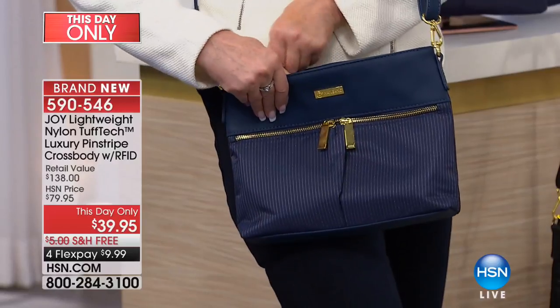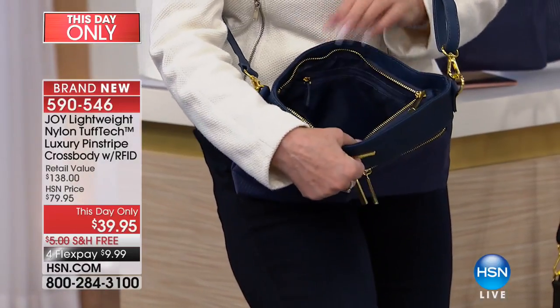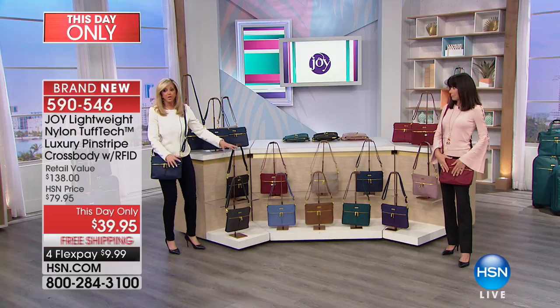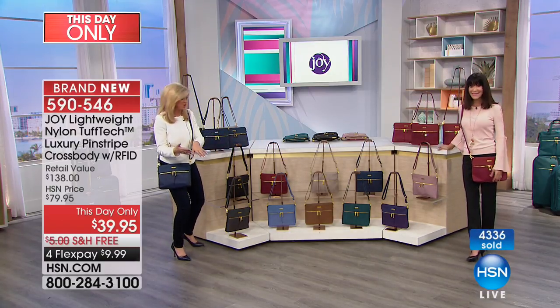Dyed to match interior. So here's the navy. Look at the interior. There's pockets and pouches. I'll talk about it in a moment. And a great size, too, because that's my argument with a lot of crossbodies. They're too tiny. I'm going to go through the colors, then I'm going to show you something that's going to blow your mind about this crossbody, so you better be fast. Okay, here we go.